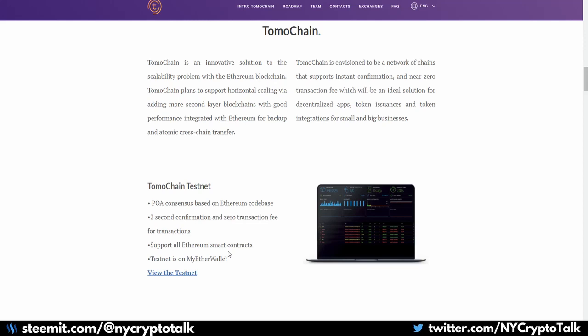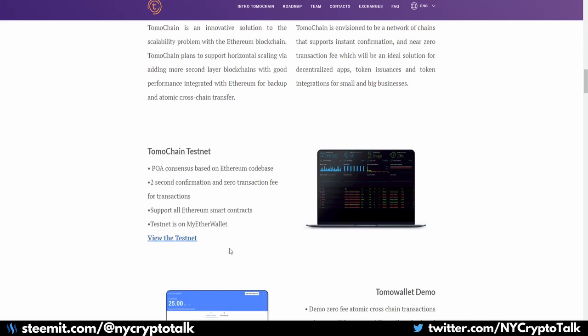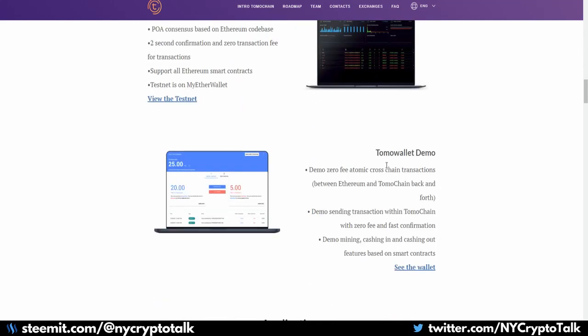But it is kind of cool how it shows up, and I will show it after this before I jump into the white paper. They have the demo of their wallet, so they can actually show you how you can transfer your Tomo coins from a smart contract on Ethereum to the actual Tomochain, or the Tomo wallet. So it's really cool how you can actually cash in, cash out, as they call it, between the Ethereum and the Tomochain. So I'll show that and how it actually works.